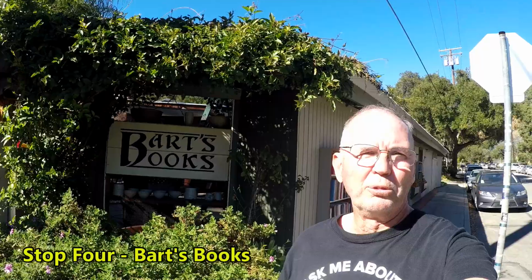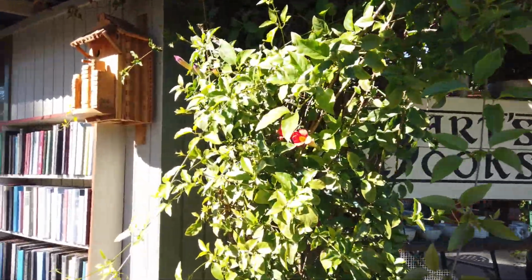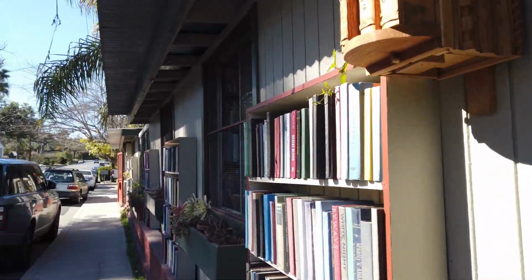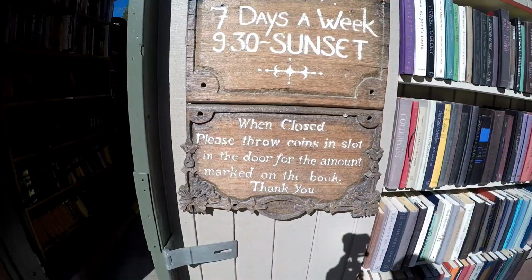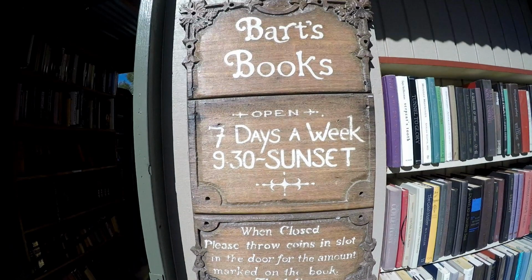Our next stop is Bart's Books, where the first thing you'll notice is that there's bookshelves on the outside. These are used books for sale. On the door there's a sign that says, "If we're not here, please slide your money through the slot." And they've been doing that for 67 years.